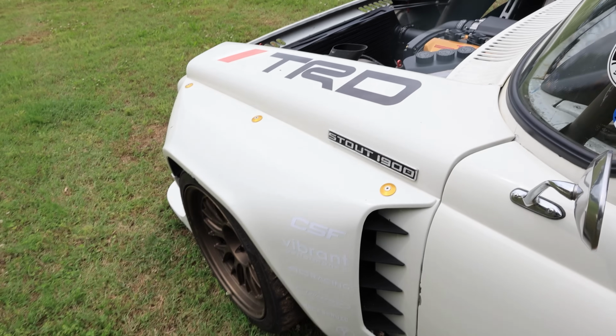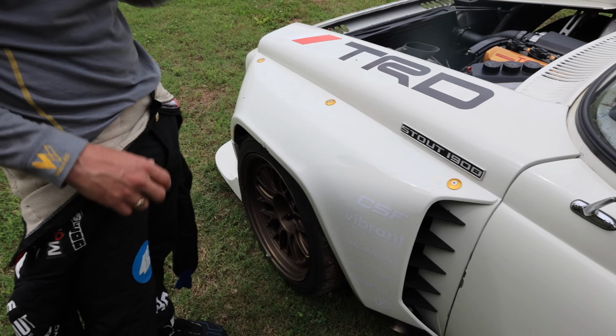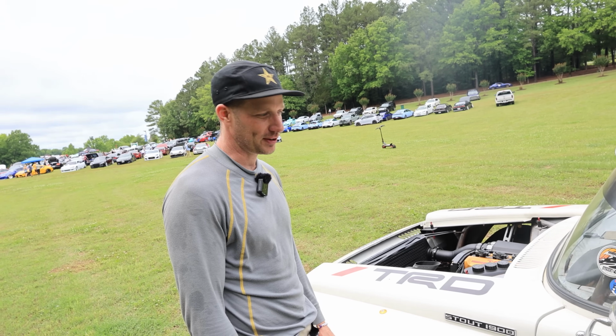It's really cool. And I think Victor, who did the fab work on the whole turbo kit and manifold and intake, he did a great job, really kind of going the extra distance to make it look really proper.